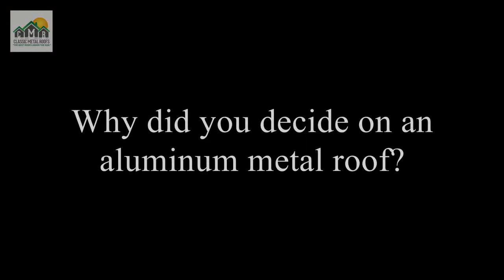We had decided that we wanted to move away from an asphalt roof product for our next roof, and then it was a matter of looking at different metal roof providers and seeing who had the necessary expertise. And the fact that there was no chance of rusting along the edges of the roof over time. And after talking to Classic Metal Roofs about our materials option, it seemed to be the best choice for us.